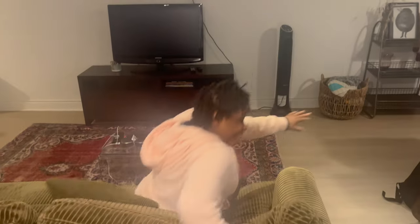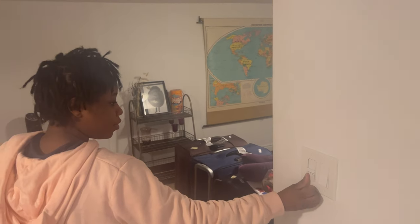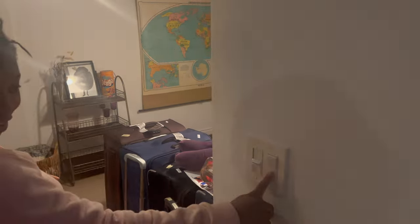This is the sitting room, the living area. This is the chair. This is the cushion, sofa, whatever people call it. Then this light here can be increased or reduced. Unlike Nigeria, where if you want to turn on, you do this, here if you want to turn on, it's like this. Then to turn off is this.